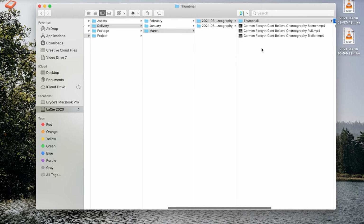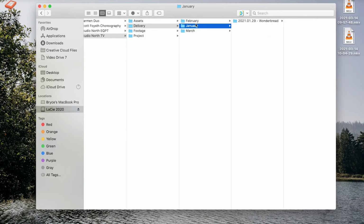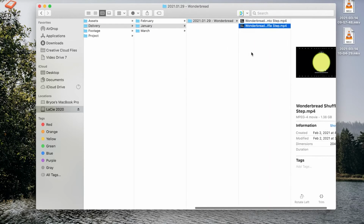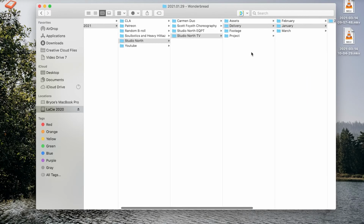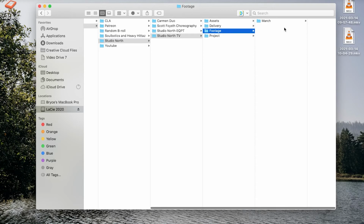And then if I go all the way back, I do the same thing for every single folder. Boom, me. I didn't make a thumbnail for this one. If I go all the way back, as you can see, there's a whole bunch of different subfolders that just get more specific, but it just makes it a lot easier to find those files. Footage. If I go to footage, I don't have footage from the other months because I took it off this hard drive.